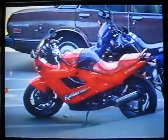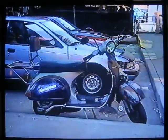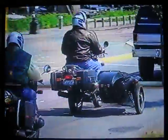shapes and sizes. Some are made to look like racing bikes. Others are big cruisers. And then some are really small and lightweight. Most motorcycles have two wheels, but every once in a while, you'll even see a three-wheeled motorbike. These are called sidecar motorcycles.